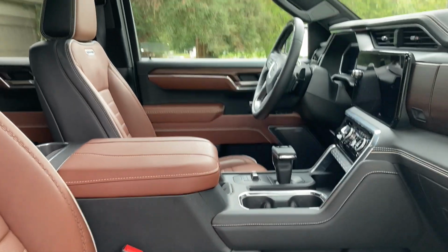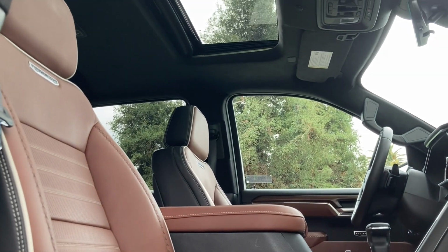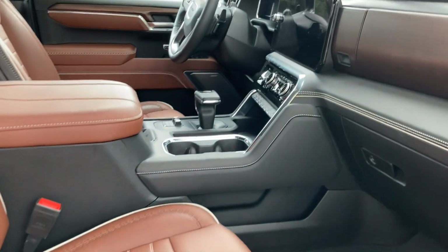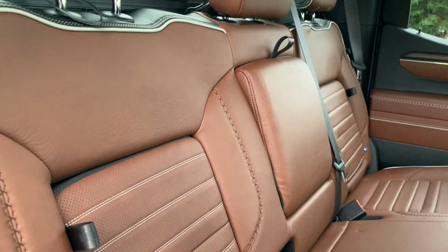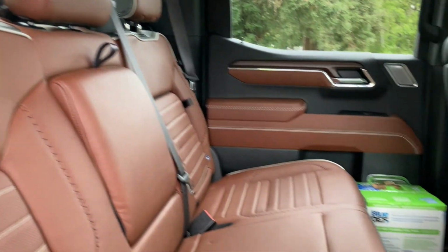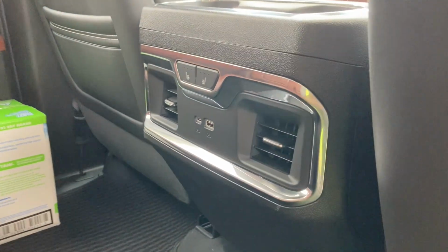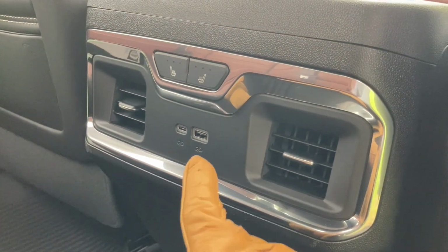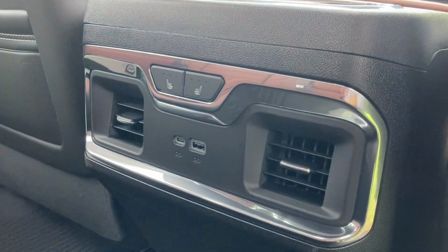By the amount of leather covering everything in the Sierra Denali, I would speculate that at least 15 or maybe even 20 cows have been savagely slaughtered for your own comfort. The rear seats are extremely roomy and quite comfortable, and there's even room for a train set on the floor. You get the expected rear climate control vents, seat heaters, and USB plugs. No one will have to fight for comfort back there.